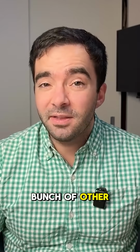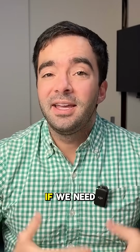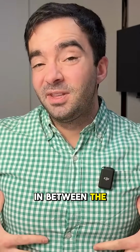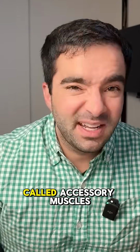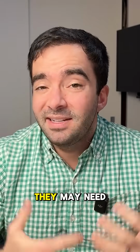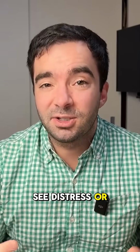But there's a bunch of other muscles we have that can help to open up the chest and that can help to get air in if we need them to engage. And these are muscles in the neck, in the chest, in between the ribs, and in the belly. And these are called accessory muscles because they're usually not needed. They're just kind of like an accessory to the diaphragm. But when a baby has bronchiolitis, they may need to engage those to get air in and out. And so this is where we see distress or hard breathing.